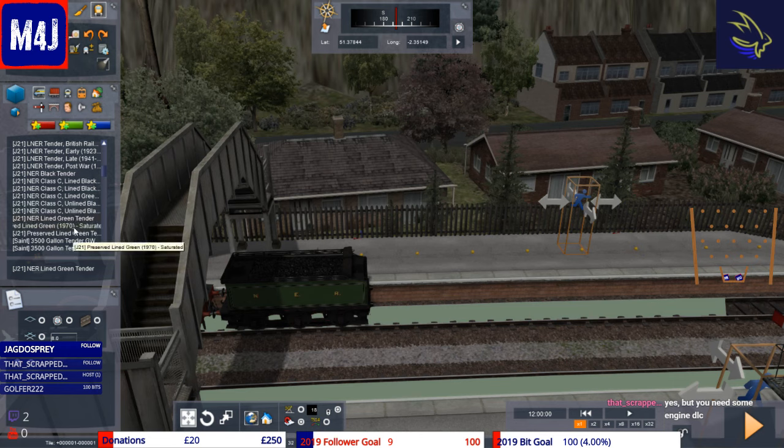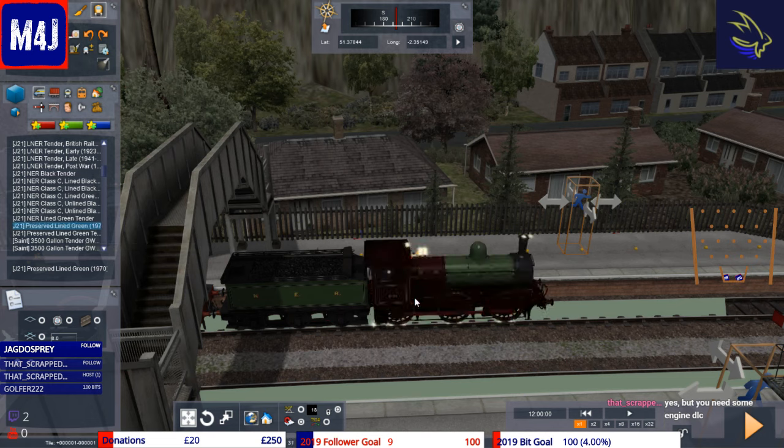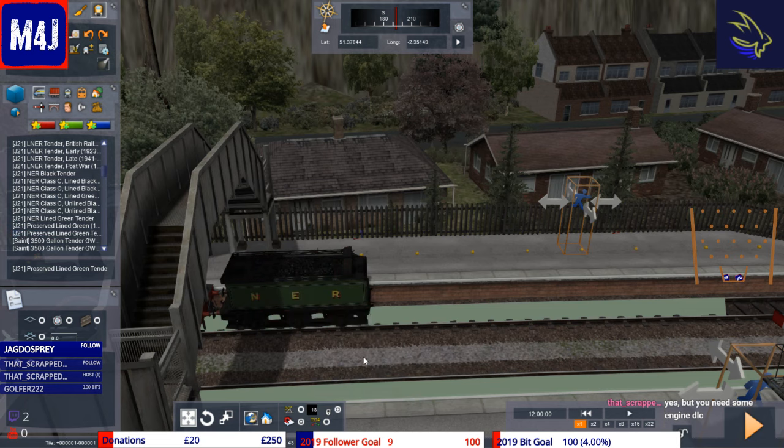Preserved, lined green, saturated. Is that the right green? Let's go preserved lined green, because the tender's right next to it. Ooh, that's big.